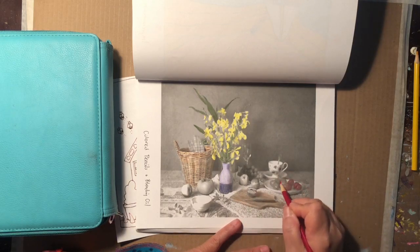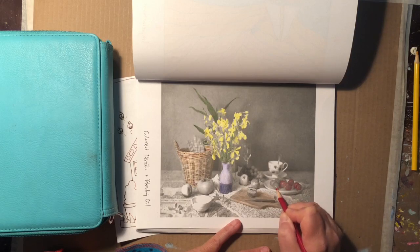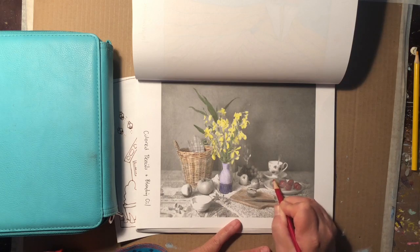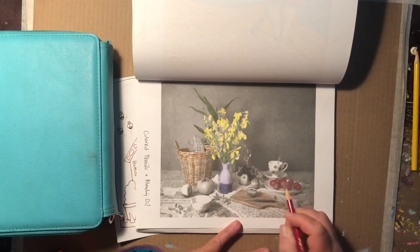Oh, Alice, that's a good way to think of a gnome. Gnomes are as real as your imagination can be. Imagine if they were walking around down the street. Maybe I should do a needle felted gnome. That would be kind of cool. Just like a 3D one.